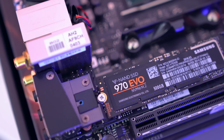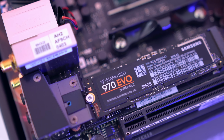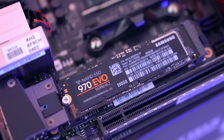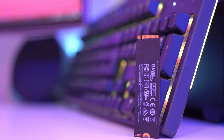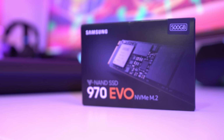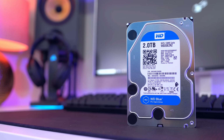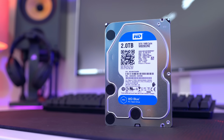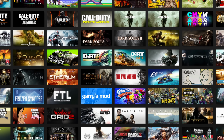Moving across to the storage front, we've got a mix of old and new, and once again I'm using the Samsung 970 EVO. Ever since Samsung dropped me the SSD at the start of the year, I've been loving its NVMe speed, and because it's part of the EVO range, it's actually somewhat affordable too. To be fair, it's not ideal for massive Steam libraries though, so you're probably going to want to grab a larger capacity hard drive too if you've been a victim of the Steam summer sale.